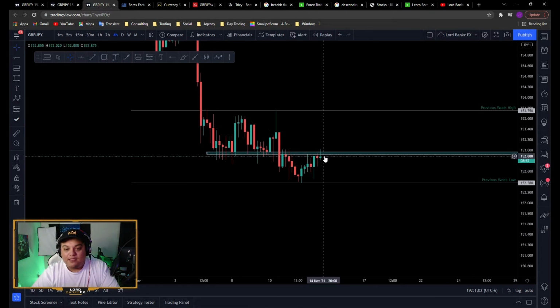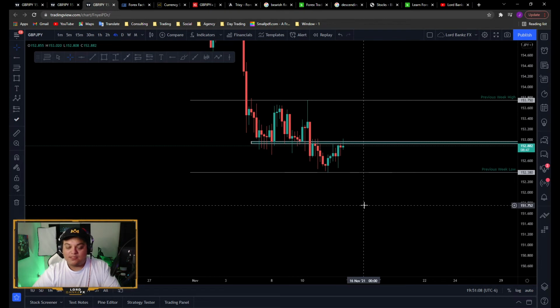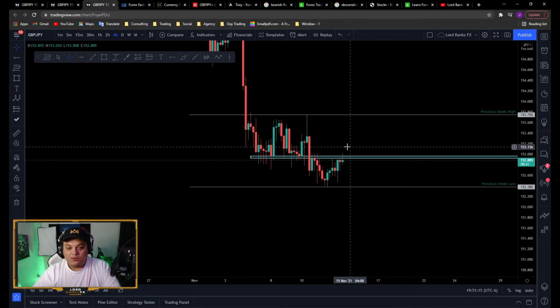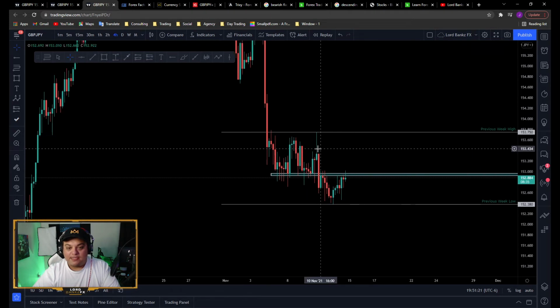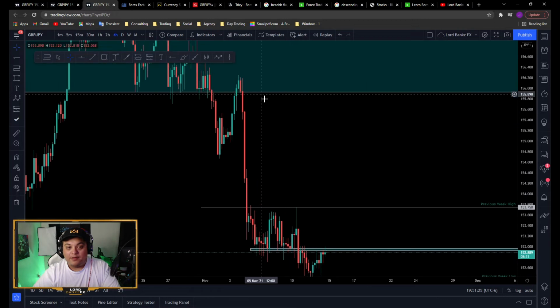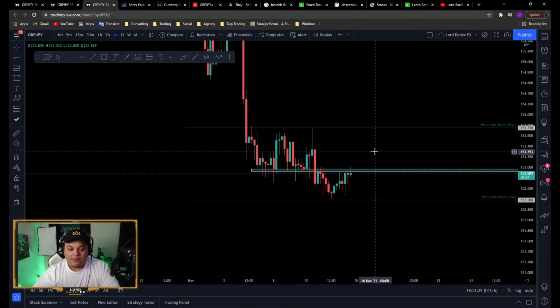If we have a nice large bearish candle, then I don't mind taking this and selling it to the downside. If we start breaking up into this area and closing above, then I'm going to hold off to see how this whole range will end up playing out. Because if we're going to break this range up here, then we can head way up here, right? So we just got to be patient and read price.